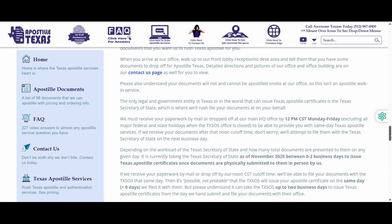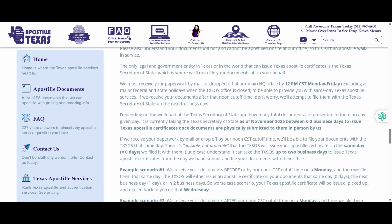And then I'm going to go over right now our cutoff times. So for same day service, what that means is we're going to file your legal documents with the Texas Secretary of State if we get your documents by 12 p.m. Central Standard Time, Monday through Friday, excluding any major federal or state holidays.